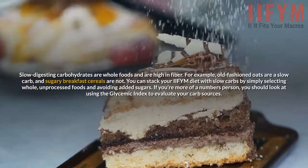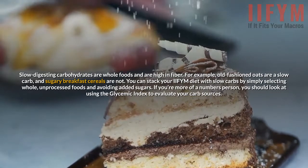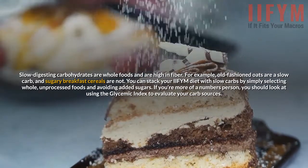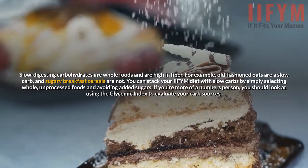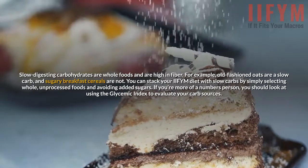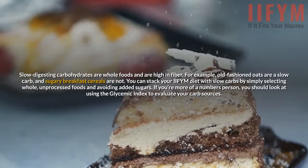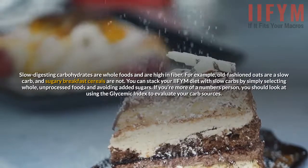Slow-digesting carbohydrates are whole foods and are high in fiber. For example, old-fashioned oats are a slow carb, and sugary breakfast cereals are not. You can stack your IIFYM diet with slow carbs by simply selecting whole, unprocessed foods and avoiding added sugars. If you're more of a numbers person, you should look at using the glycemic index to evaluate your carb sources.